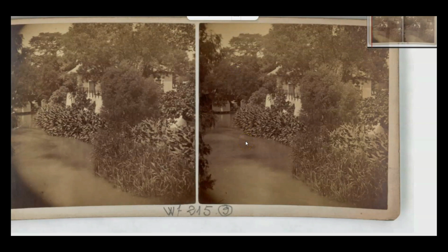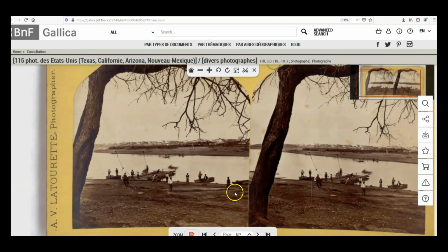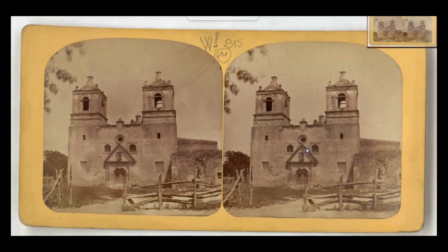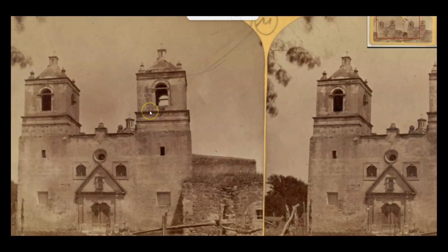USA, West Coast, 1870s. Nice little canal here with a house on it. Looks like the Riviera. Some people down on the river, posing for a photo op, of course. Not much there. Looks like there's a big town or city over here, though. And here again. And this is the Mission de la Conception, or so they say. Nice big towers up here.